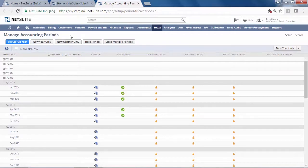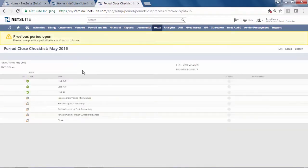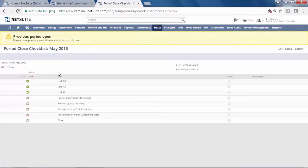From this screen, the controller can click on the closing checklist for the period to be closed. You can lock accounts individually or at the same time, depending on your reconciliation process. With NetSuite, since all of the sub-ledger and general ledger data resides in the same database, there are no batch jobs required to synchronize the data. This unified data model, along with the streamlined checklist close process, can help reduce your time to close the books anywhere from 30 to 50% each period.